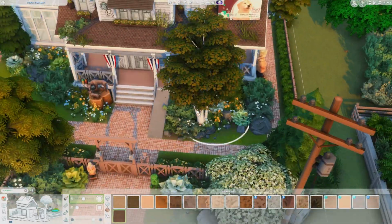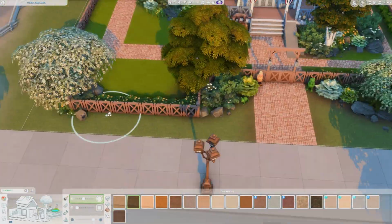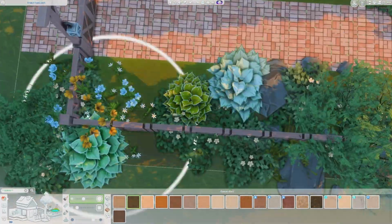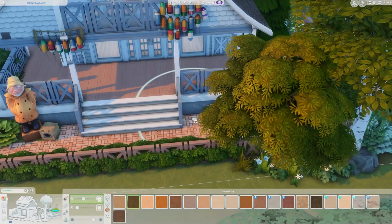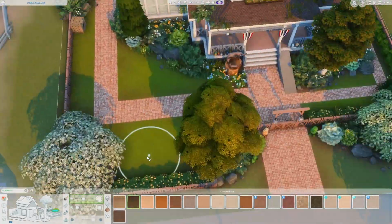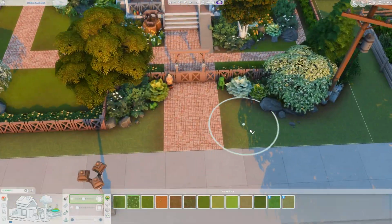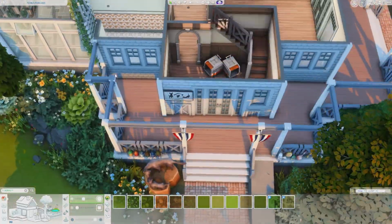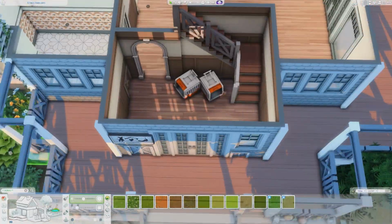And yeah, I really hope you enjoyed this video. It was so cute, and I just love it. It's so pretty. And I also use this pavement from the Greenhouse Haven that came out in the kit, and it's so pretty.